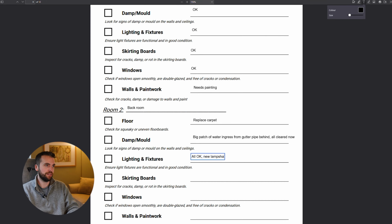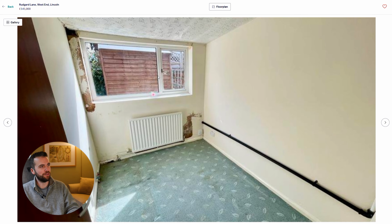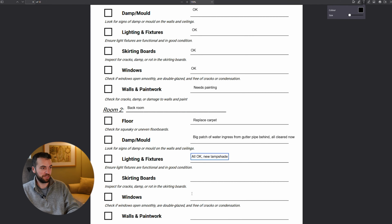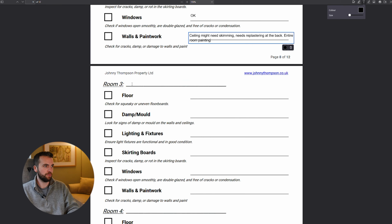New lamp shade. It looked like a pretty old lamp in there. Not a fan of this pattern on the ceiling, but realistically, you might be able to skim over that. Might need skimming. They're okay, and the window at the back was okay too. Room 3 is that middle room.